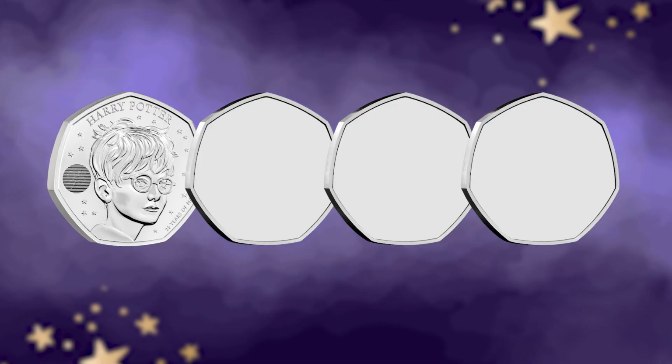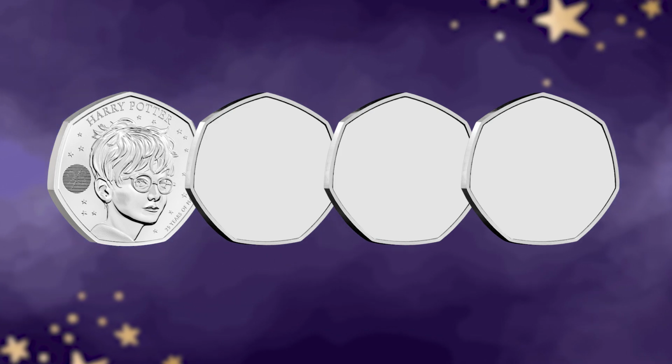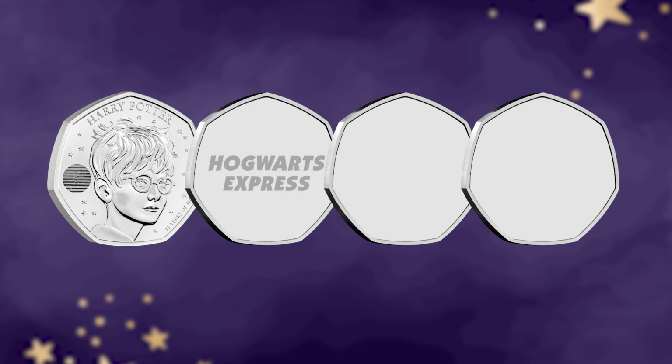Yeah, but we will actually see this feature repeated across 3 more coins. That's because overall there will be 4 50p's in the Harry Potter series. So we've got more to look forward to, which is absolutely incredible. So coming up later this year, we'll also have the Hogwarts Express 50p.